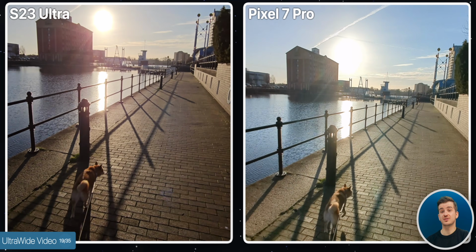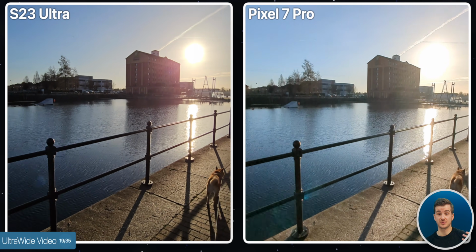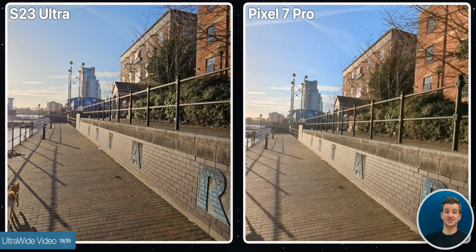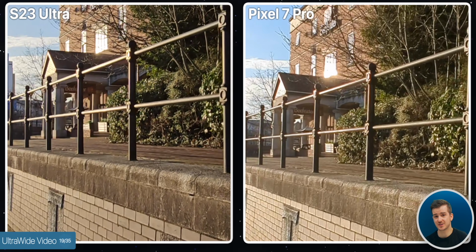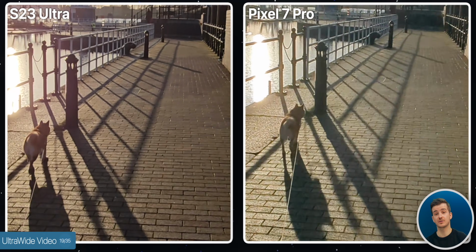Now, when it comes to ultrawide video, I gotta admit, I'm not a fan of either of them here. And that's because the Pixel has this very green tint, but a better exposed image, whereas the Samsung has an overly underexposed image as the shadow detail is lost. So yeah, Samsung is sharper, but because of the better exposed image, I do prefer the Pixel here.